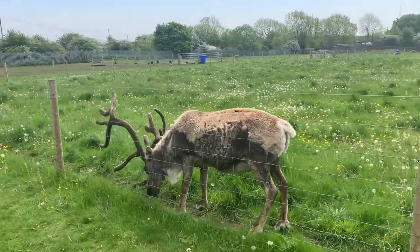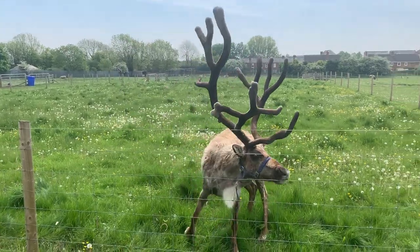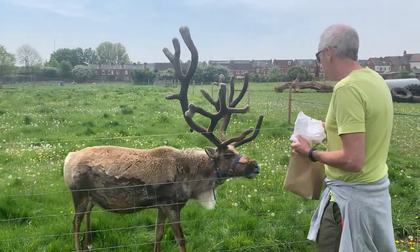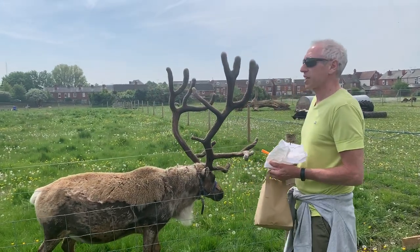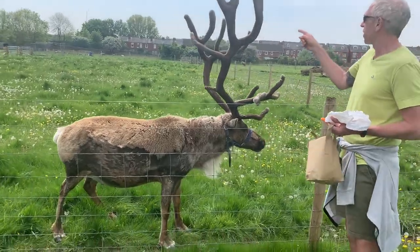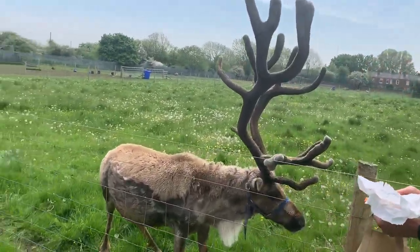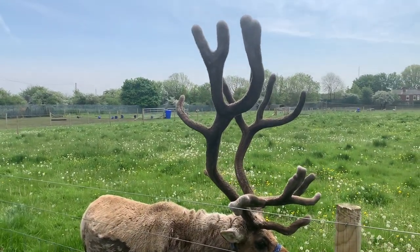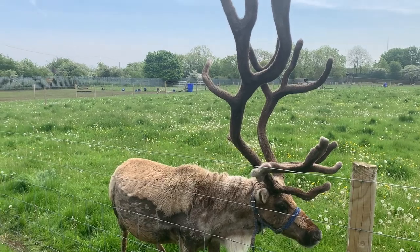Oh, look at that. How stunning are you? Wow. That's carrot. No, we don't like carrots, but wow, look at them antlers. Just look at how furry they are. That is mad. No, it's not interested in a carrot, though. Gigantic, wow. Aren't they?